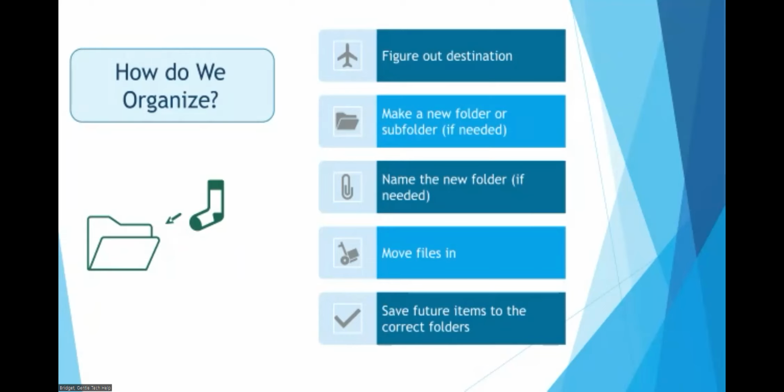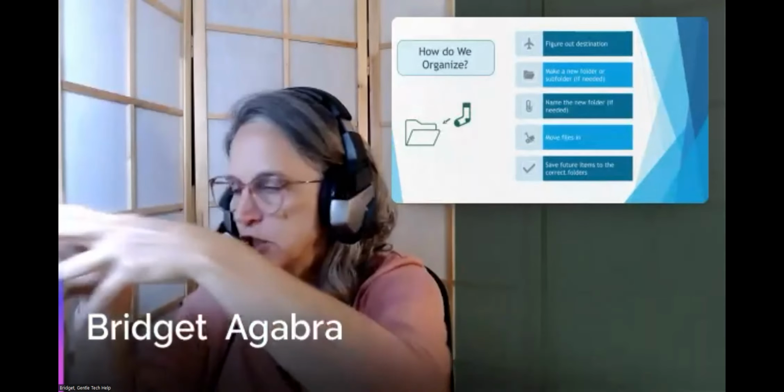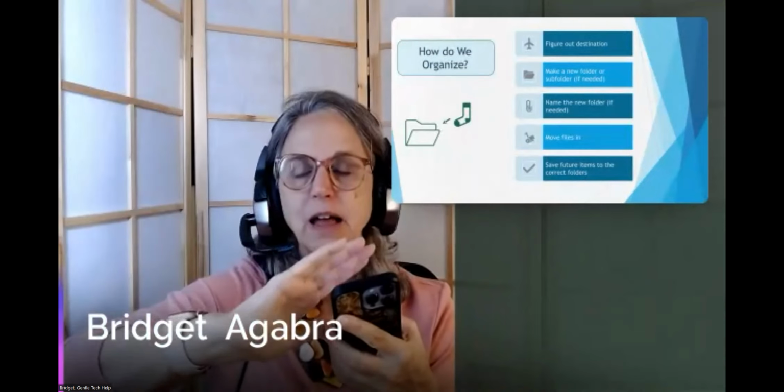So oftentimes you have to do this once manually. You see the little rolling cart. One time you have to go in and figure out anything where you move. You go, okay, this box goes in the kitchen and this one goes in the garage, right? But as much as possible, you want to set it up so that when you take pictures on your phone, they just wind up invisibly going to where you want them to be. You don't have to ever deal with them again. Your documents automatically are being saved where you want them to be.